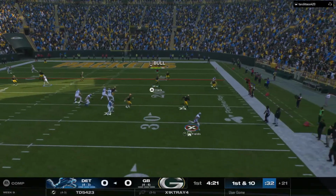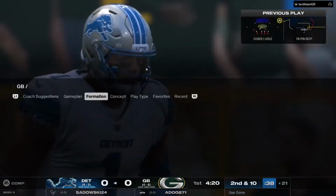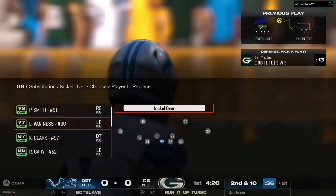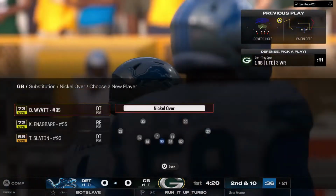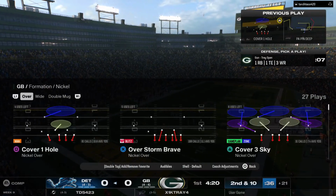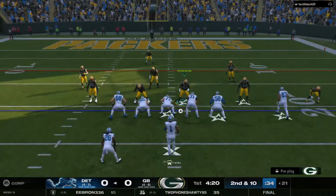They'll roll him out right. And he's left with no option here but to throw it away. One thing you always worry about when he breaks the pocket is, is he going to take off with it? That time, the pressure was starting to close in, and he's just got to throw this one away. Now it's 2nd and 10.